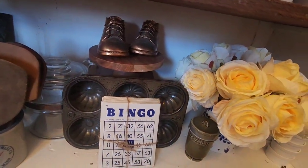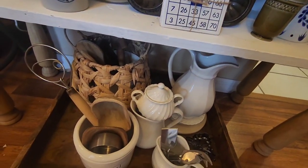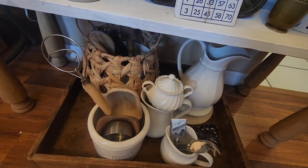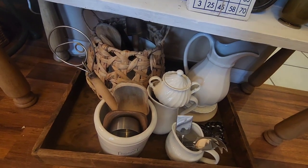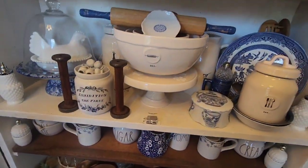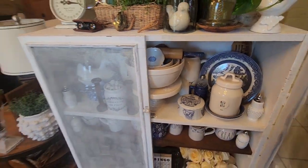So that is it. And then down here, I have another vintage pitcher, some vintage scoops and spoons and all that kind of stuff. So I love the way that is right now. And I know it's busy, but it's my collection.